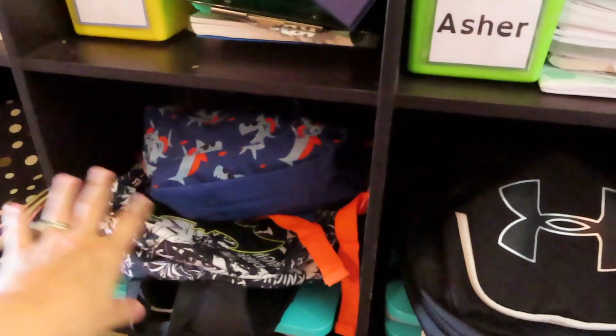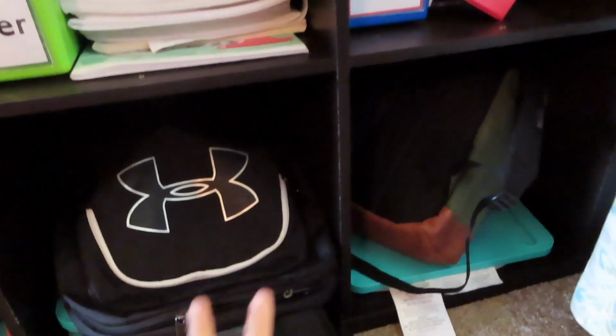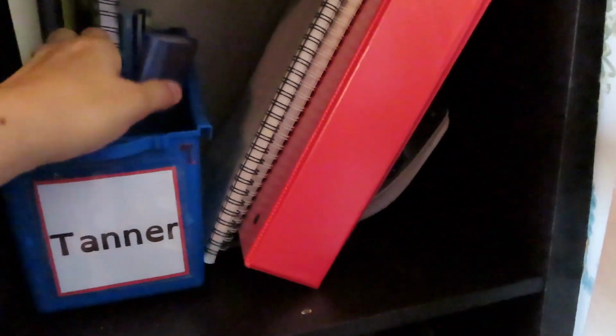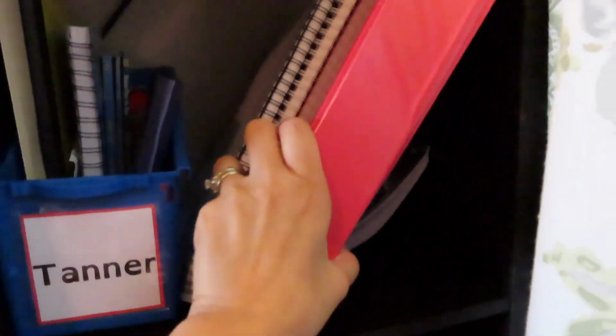We also do a co-op on Mondays, so it also gives us the ability to store backpacks and things of that nature. So I'm going to show you Tanner's stuff right here. First of all, anything that is theirs, their nature study notebooks, any books they are currently reading on their own, their Bible journal, things like that. Anything that is specifically theirs is stored in here.